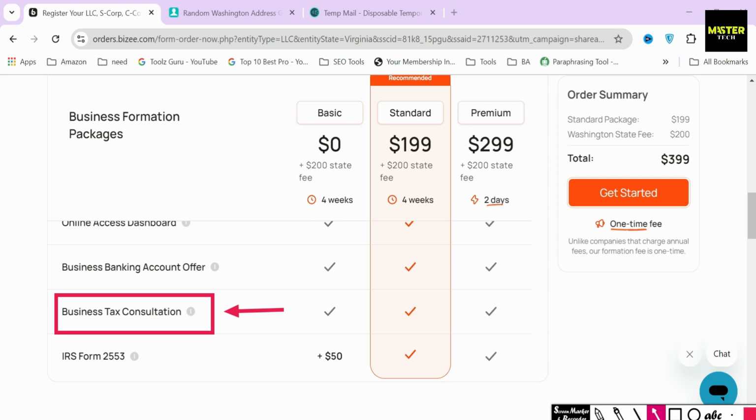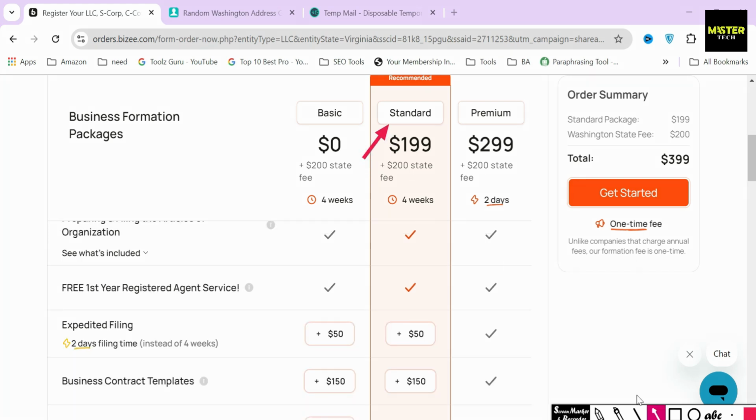So one way or another, you are going to need these services, and filing all these out by yourself is going to be tough. That's why if you just grab this package, you don't have to worry about anything else.